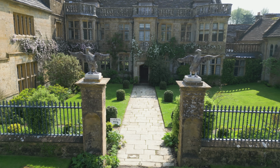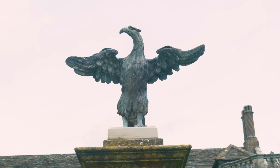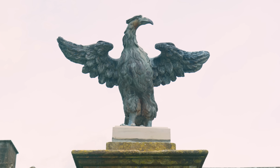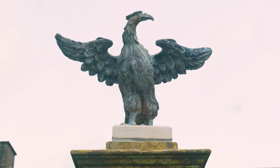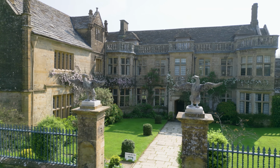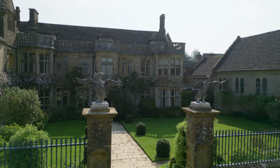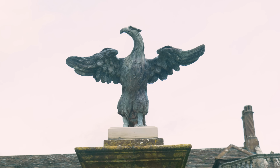I'm so pleased to see our eagles back. Mapperton really wasn't the same without them. Hopefully they will stay up for at least another 300 years, by which time any repairs will be someone else's problem. And thank you to everyone who supported the restoration costs. We really couldn't have done it without you.